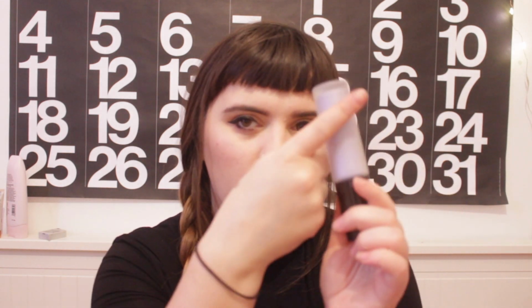I've actually missed a primer, so I'm sorry that I haven't gone perfectly in order. But anyway, this is from Becca. This is the First Light priming filter. It's their purple primer. Now it looks here like it's full. That's because it's been laid down. I have like this much left.